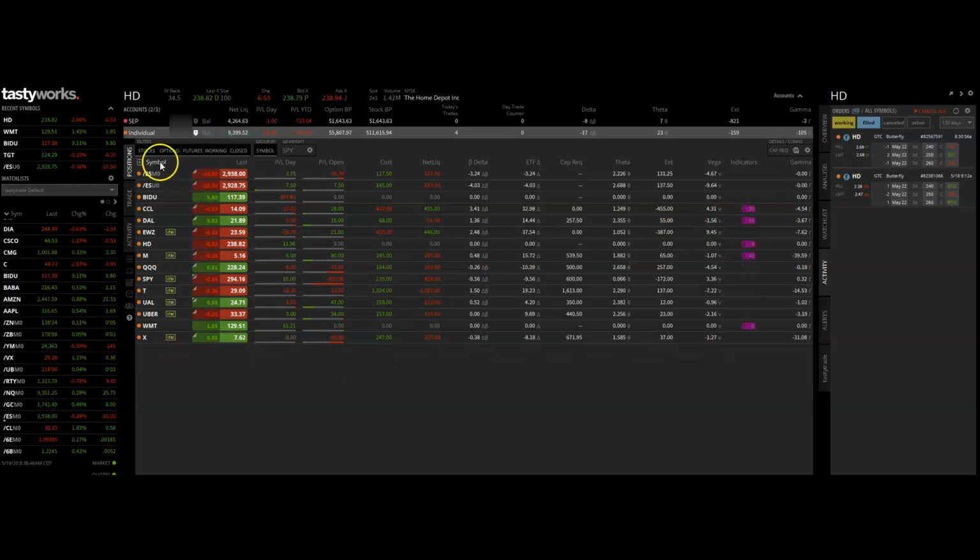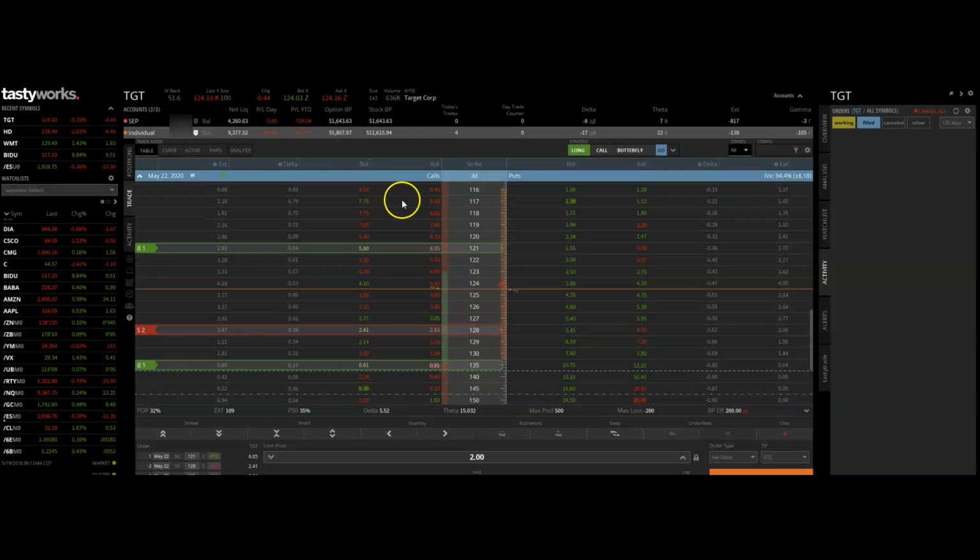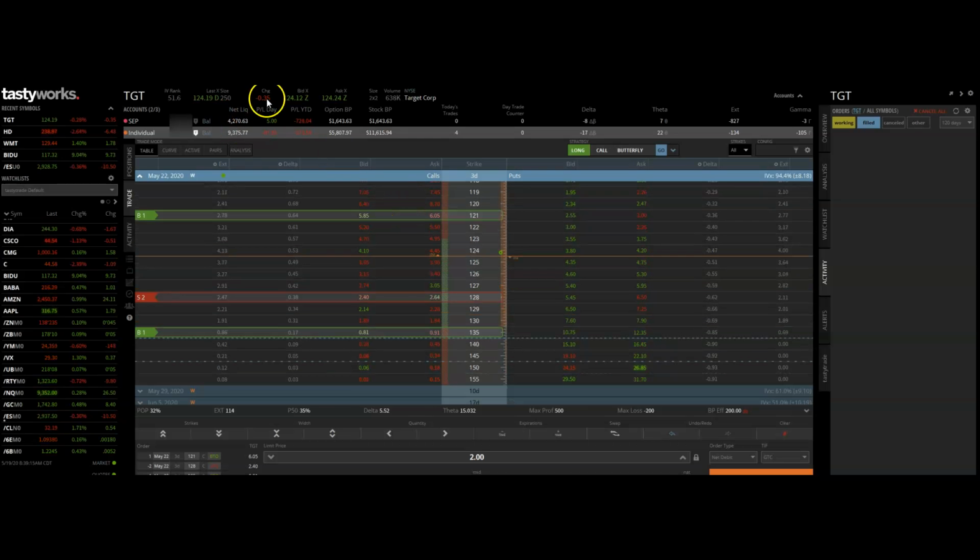So now let's look at putting on Target. So given that Walmart jumped by $4 or $5, and Target is a direct competitor with Walmart, I do want to see about putting on a little bit more upside in this Target trade. So Target is trading slightly down today, down about 44 cents. Let's look at the chart.